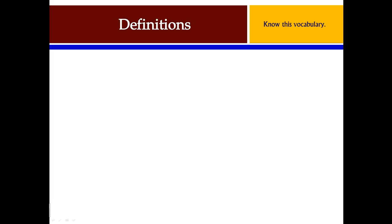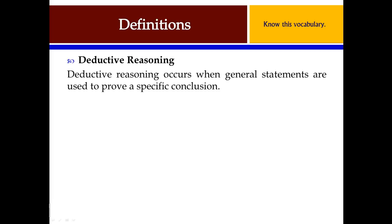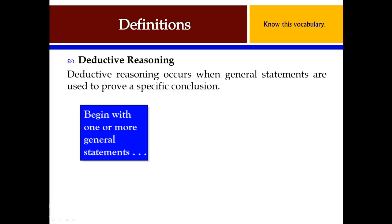So now that we've become familiar with the process of inductive reasoning, that is moving from the specific to the general, we're going to look at the other type of reasoning. This type of reasoning is called deductive reasoning. Deductive reasoning occurs when general statements are used to prove a specific conclusion. So we're going to begin with the general this time.